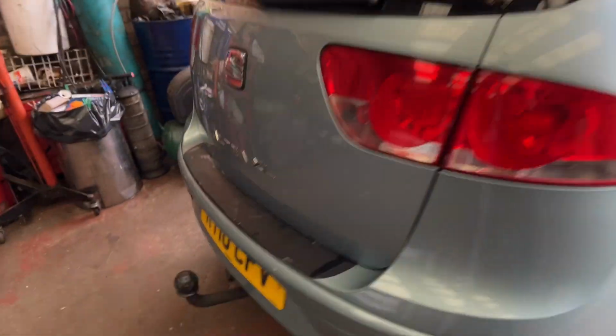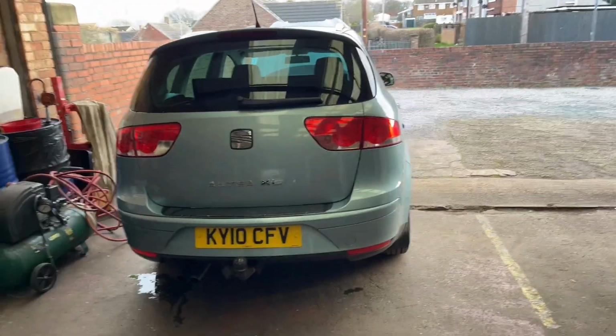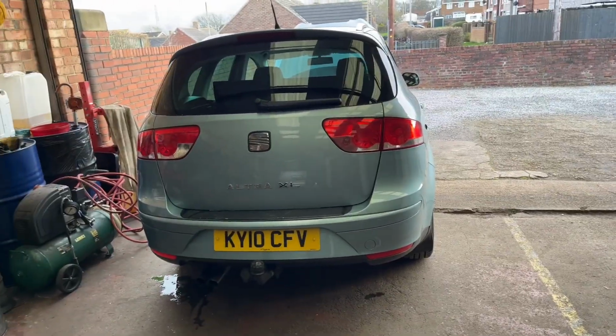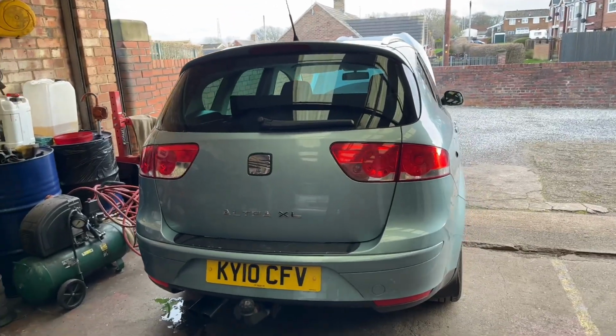Now this is the XL. Personally, I think it looks better at the back than the standard Alteas. Some of you might say it's a love or hate look. Personally, this car makes up for how it drives. I couldn't give a toss how it looks.